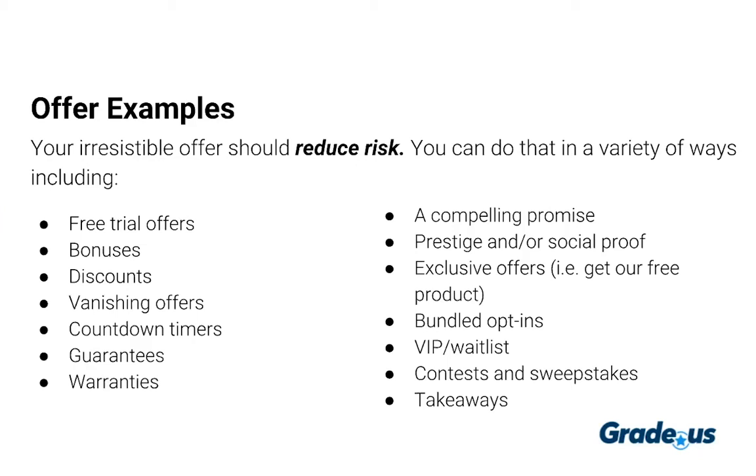So basically, like for the review stream, sharing the testimonial and the 5-star reviews on their website, or one of the most exciting value adds of Grade Us, for instance, is sharing on social media. So having Facebook reviews shared at 5 stars that come up in their Facebook feed or their Twitter feed. Exclusive offers. So only a certain amount of clients or the first 5 clients are going to get this type of offer. The bundled opt-ins, the VIP or wait list saying that, we don't have anything available.